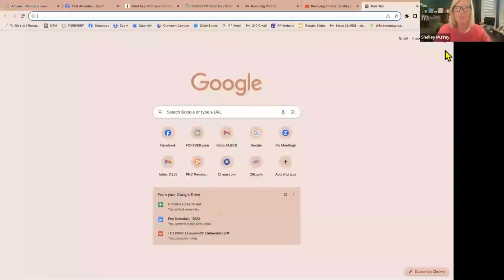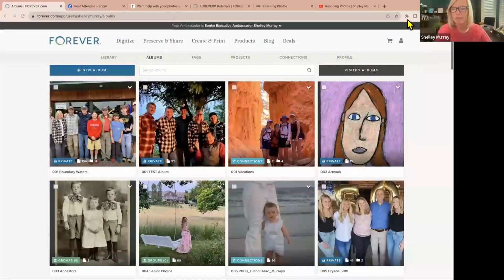Okay, so this is the exciting part. I love showing my account, all the power of Forever, like I said, all the things. Okay, hold on one second. Okay. So this is my Forever account. These are my albums. I'm just going to show you a couple of things and talk about workflow and how it looks in daily life, because we're all busy. We're taking photos. How are we saving them, enjoying them, celebrating, and sharing them with those that we love?